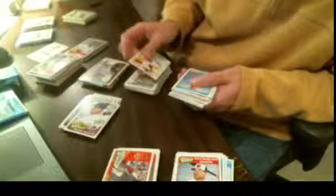Thanks, Zach. This stuff is work. Labor intensive is the key word for Heritage. They're fun to open, but you know, I can't open as fast as you do. Let's put it that way.